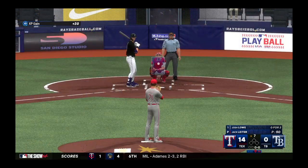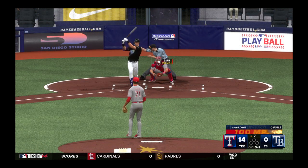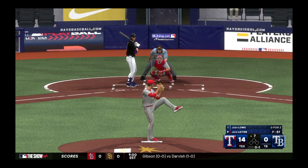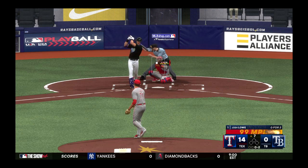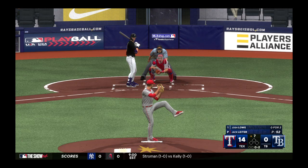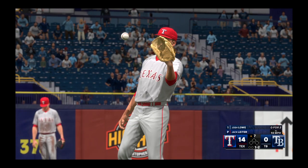Back here at Tropicana Field, set for the last half of the seventh. Now it's the right fielder, Josh Lowe. Late on that fastball. This pitcher's done a good job of disrupting the hitter's timing with a mix of pitches and changing speeds. You want to keep that front foot inconsistent for the batter. Their swings are hesitant, and that's exactly what you want on the mound.